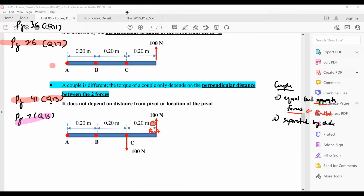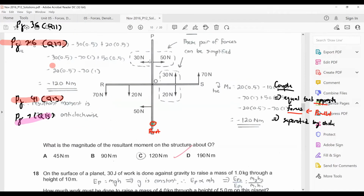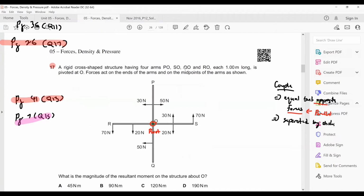But the thing is that for paper one, time is a bit short because you have 40 questions and 1 hour 15 minutes. One question is not supposed to take more than 2 minutes. So there are some shortcuts here that you can do. This one I will show you. Okay, so let me just open it up.